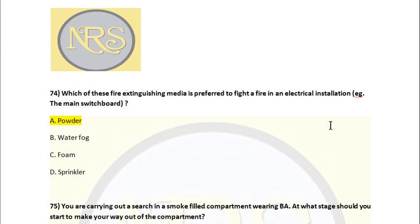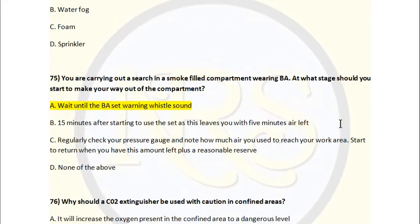The preferable method is a CO2 extinguisher. If a CO2 extinguisher is not available, then you can use a dry powder extinguisher. So option A is the correct answer for this question.